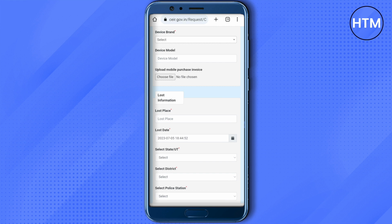as police uses triangular method in order to track your phone, and only the companies will be giving out information to police, and they might not give the information of your phone's location to you that easily. So it's better to file the complaint with the police and let the police handle it.